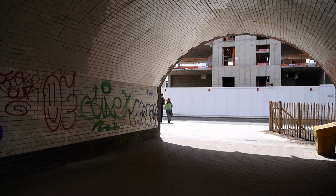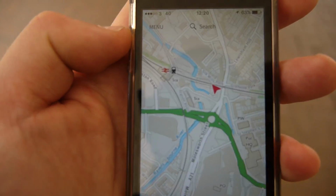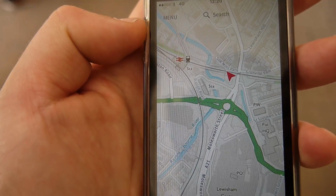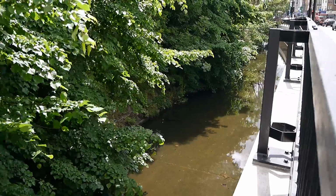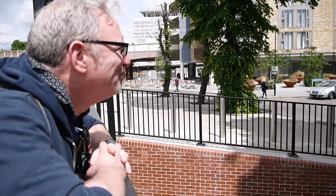So Ian, look, you were wondering where the Quaggy goes. Under our feet, look, it splits here. Oh gosh. So this is where we could end up following the Quaggy by accident. So I think this is the brilliantly named River Quaggy. You know where that name comes from? No, do you? No. Oh, I thought we were going to get a revelation then, Ian. Sorry.